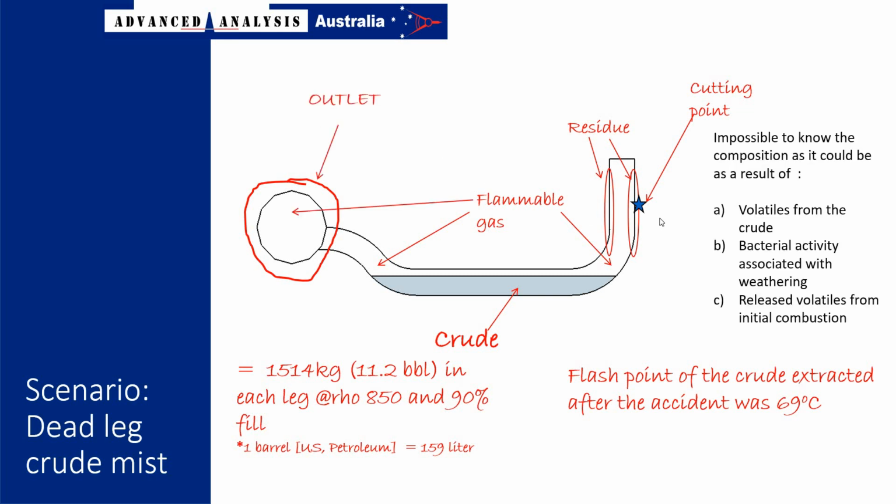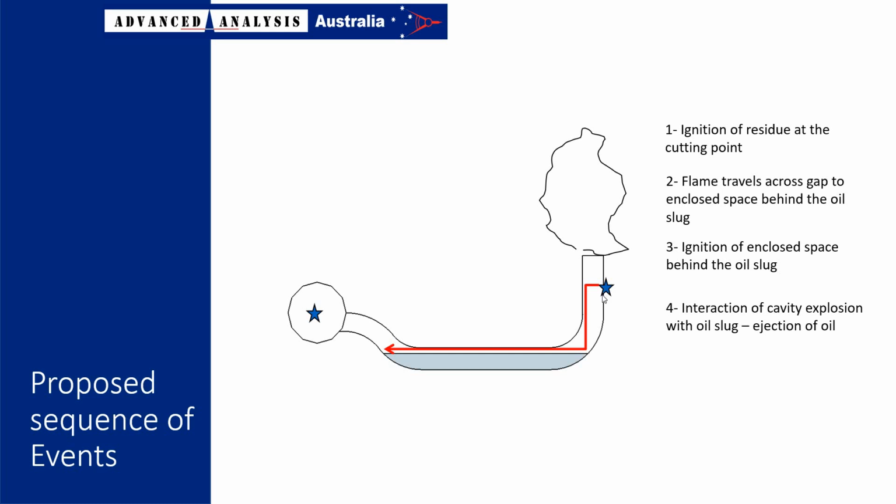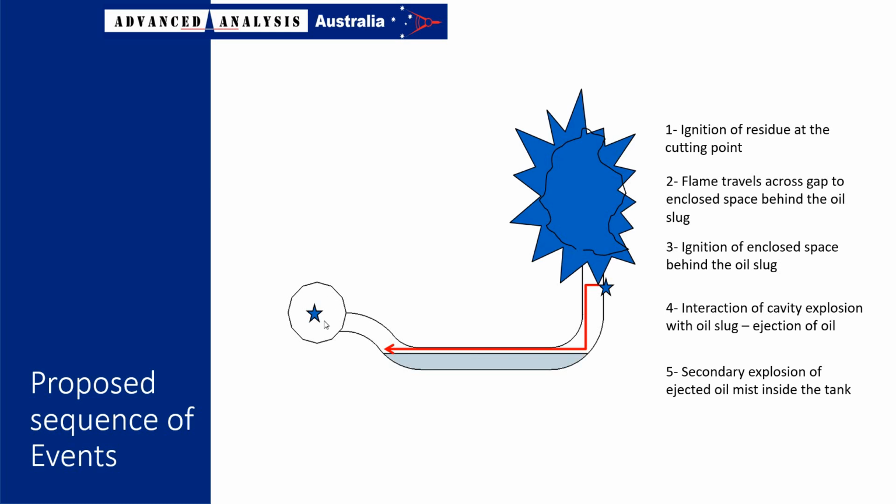And that's not enough to cause an explosion. But what would have happened was the flame would have traveled down and then ignited the crude, and then traveled along the crude that was sitting in the dead leg like a pool fire, and then reached this region here, which is blocked off, spaded, and then ignited and produced a gas explosion behind the slug of crude. And so that would push the crude out of this dead leg and produce a cloud of oil mist.